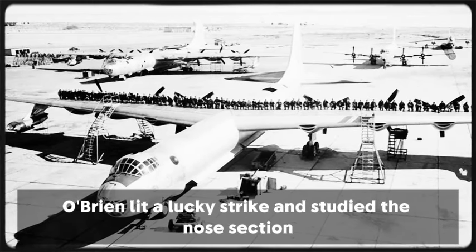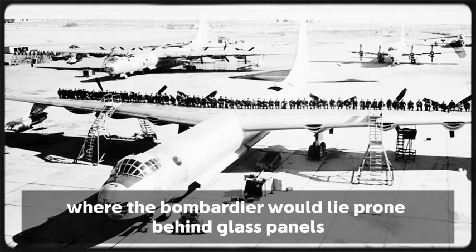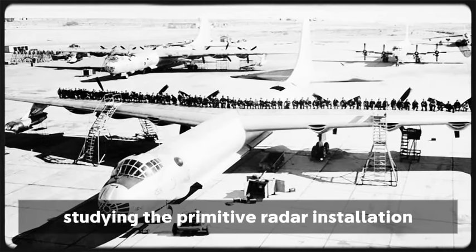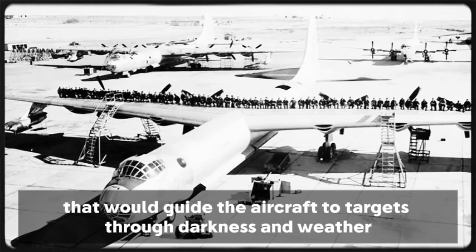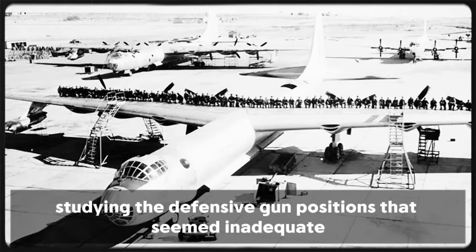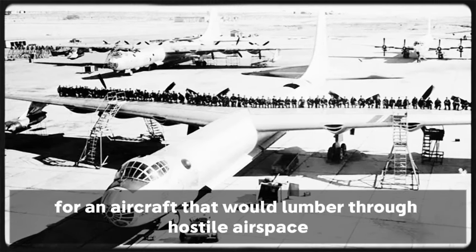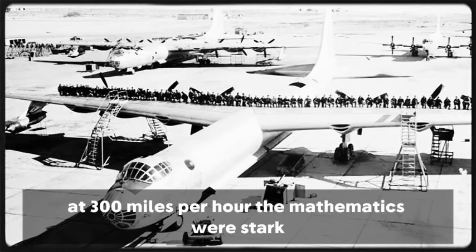O'Brien lit a Lucky Strike and studied the nose section, where the bombardier would lie prone behind glass panels, studying the primitive radar installation that would guide the aircraft to targets through darkness and weather, studying the defensive gun positions that seemed inadequate for an aircraft that would lumber through hostile airspace at 300 miles per hour.